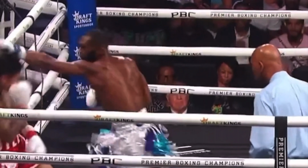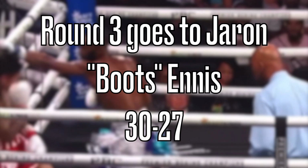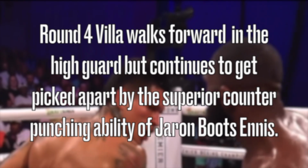So, for the first time in the fight, we see Roiman Villa start to get a little rhythm, because Ennis has started to close the distance. Ennis had been boxing off the back foot all the way up until this point. He started closing and coming forward, which gave Villa the opportunity to get his shots off. He had some success letting some shots get through, but ultimately it didn't stop anything. None of those punches hurt Jaron Ennis, and he controlled the pace of the fight. Villa only got off because Jaron Ennis allowed it, so to speak, right? We'll move on to round 4.